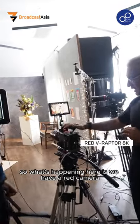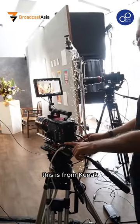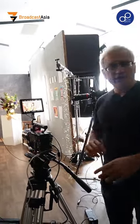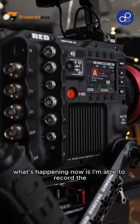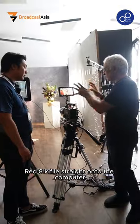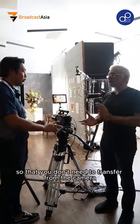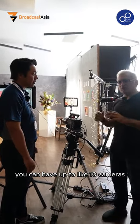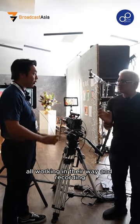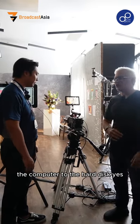So what's happening here is we have a Red camera, and it's being connected via a USB-C to network adapter. This is from a QNAP. Okay. So it's connected to the network to our computer over there. All right. So when I press record here, what's happening now is I'm able to record the Red 8K file straight onto the computer. Hard disk. Yeah. So that you don't need to transfer from the camera, then after camera to the computer. Correct. Yep. And we can arrange it such that you can have up to like 10 cameras all working in that way and recording. Recording all at once to QNAP. Okay. Wow, great. Not to a QNAP hard disk, to the computer. The computer to the hard disk, yes.